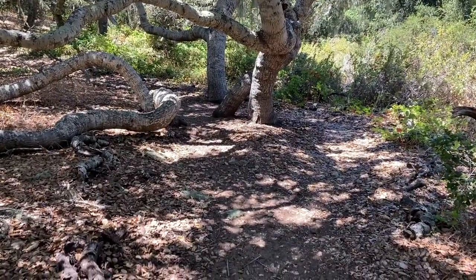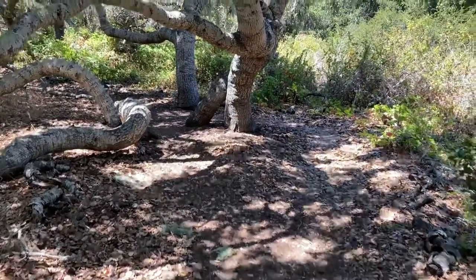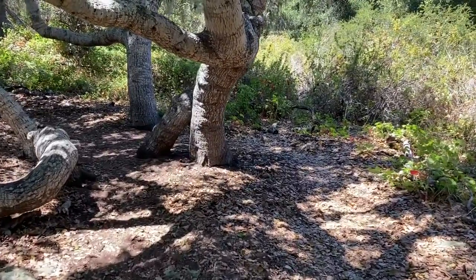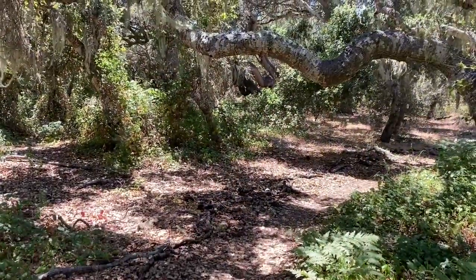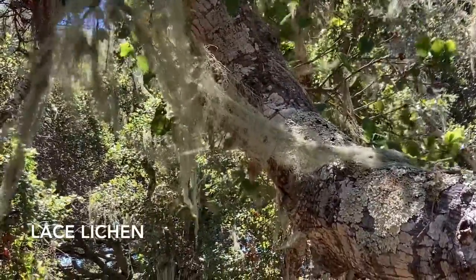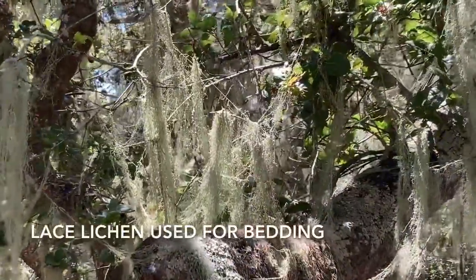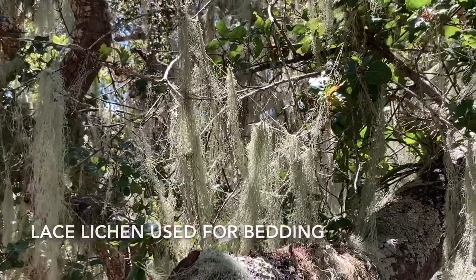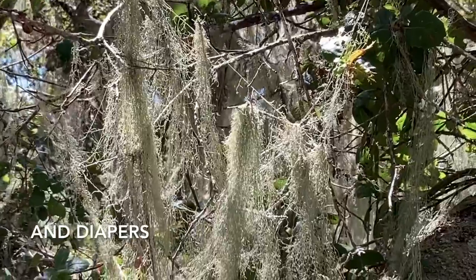Now, what would have happened if you had cut your hand while you were trimming your bangs with that sharp tool? Uh-oh, no Band-Aids. Lace lichen to the rescue. Lace lichen would have also been used to make your nice soft mattress and your diapers when you were a baby.